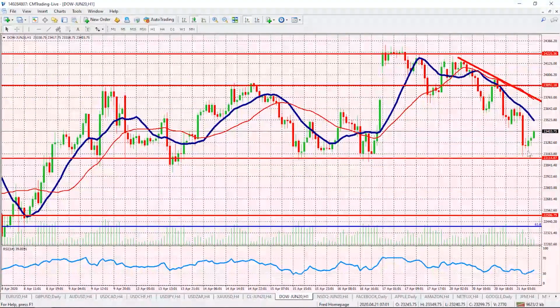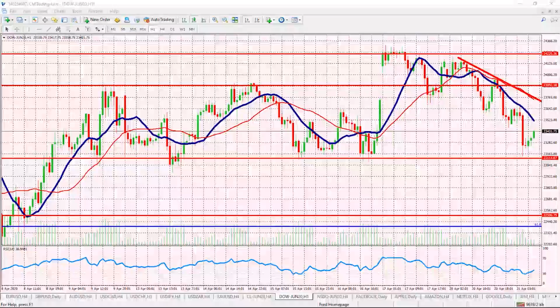It is bouncing here at support at 23,100-ish level after selling off and developing this downwards trend line. Okay, so just be aware that this trend line is existing. It may see it actually using the 14-day moving average as a resistance line.